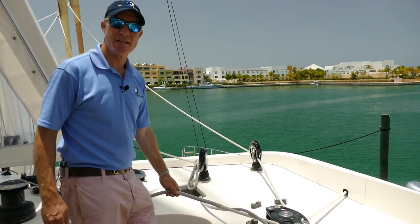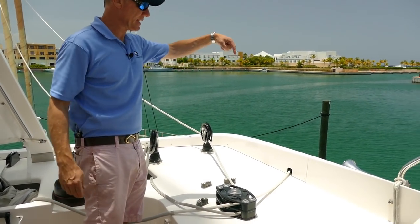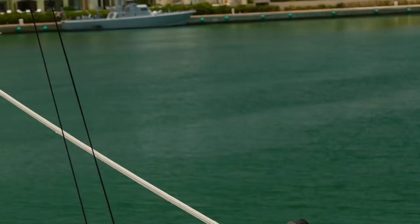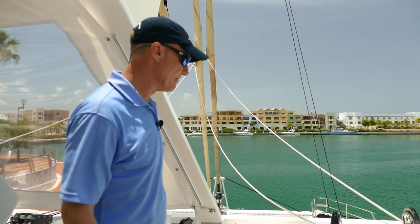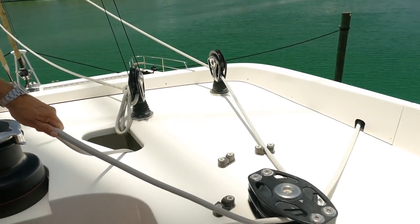This is the sheet for the code zero. It actually disappears behind this coaming, comes down on the deck, pops out on the side, goes to a turning block, and then would go up to the code zero that would be deployed off the bowsprit, and there's an electric furling drum contained in there. This line here is your genoa sheet.